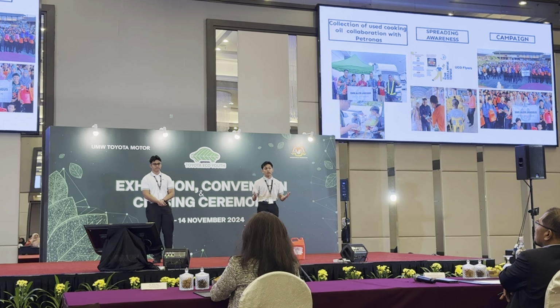We also do a lot of innovation such as lipstick, lip gloss, candles and soap. For the future, we are going to patent our lip gloss formula in collaboration with UKM, Universiti Kebangsaan Malaysia, due to the high demand from our school corporation.